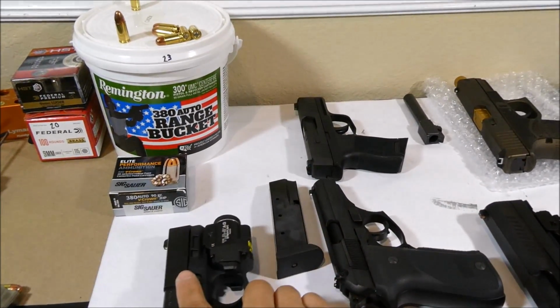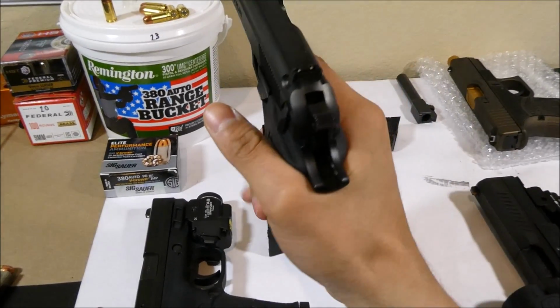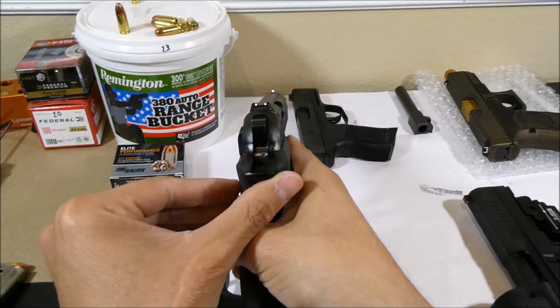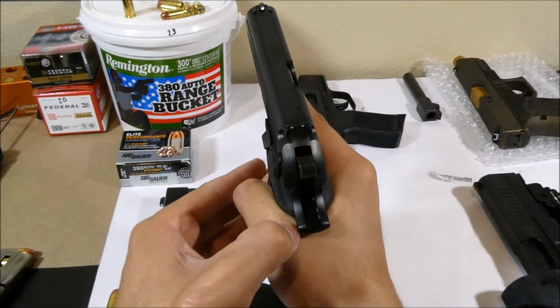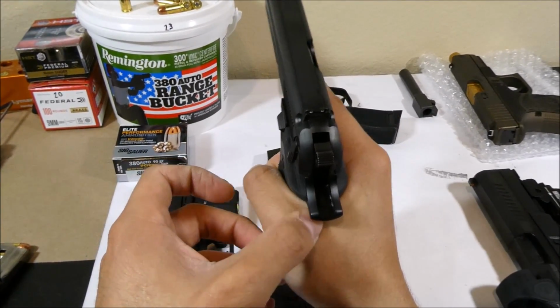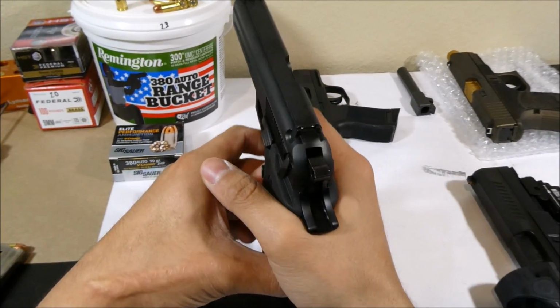The Bersa Thunder is not far behind, but a personal issue for me at least is that when it recoils, you can see this beaver tail is made pretty flat, and after a few rounds, I'll start to notice it hitting my knuckle, and then shooting a lot more will actually start to cause some pain in my knuckle because the gun is recoiling backward into my thumb like that.